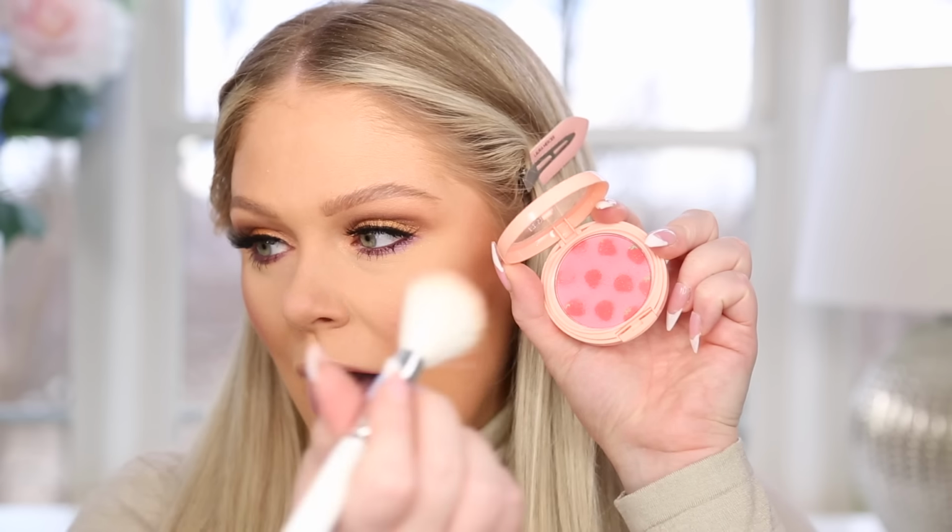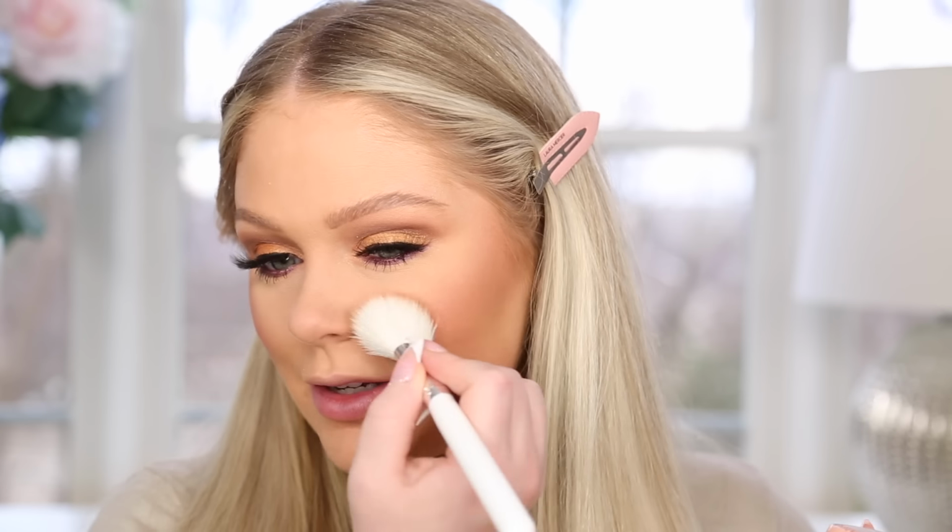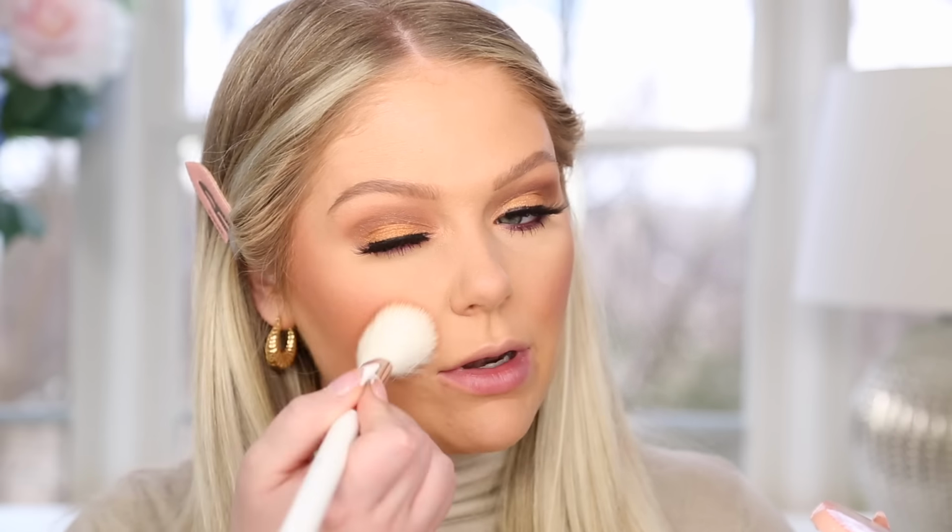The strawberries do come off though when you put your brush in there, which is kind of sad. So eventually it'll probably just be this lighter pink color after you use it quite a few times, and none of the strawberries are left, but it's still very pretty. And it has a slight sheen to it, but nothing crazy. I like this. And then they have a new highlight.